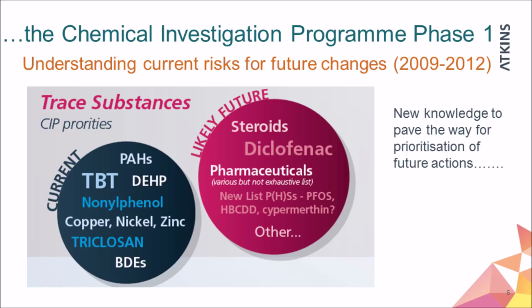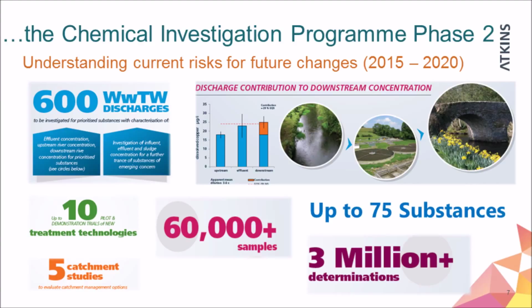So that's when we come to SIP 2. We're currently in phase 2, which started in 2015 and is going to continue until 2020. And what are we doing within it? We're looking at the final effluent from 600 sewage treatment works. So we're looking at how the effluent is contributing to the receiving water courses. So we're monitoring upstream and downstream of these final effluents. We're looking at up to 10 different treatment technologies to assess their effectiveness in substance removal. SIP 1 looked mainly at current technologies, and in SIP 2 we're looking at novel technologies as well as some current technologies.